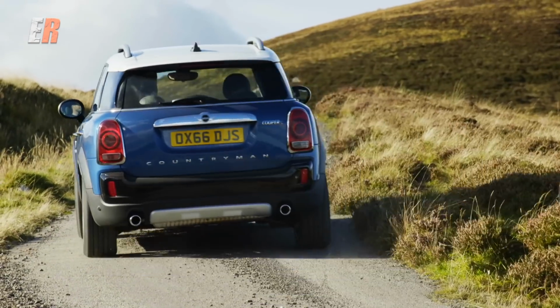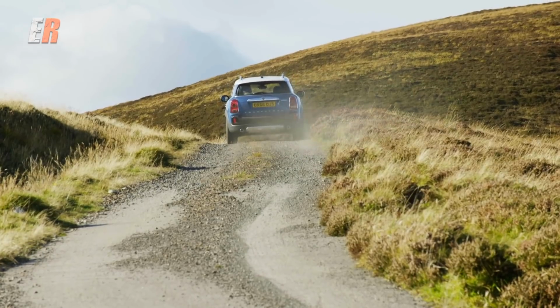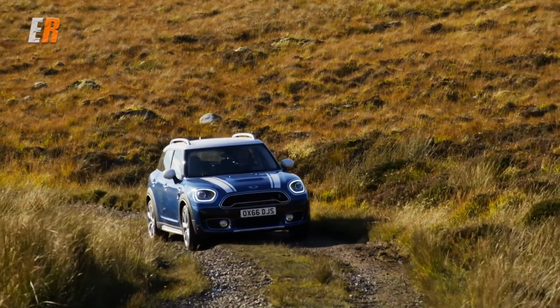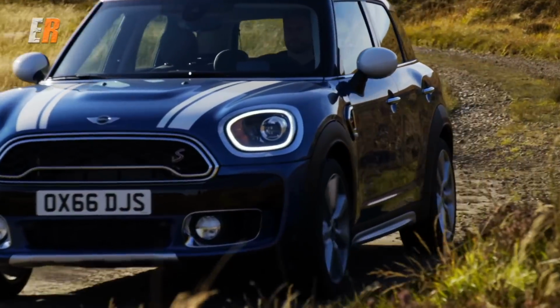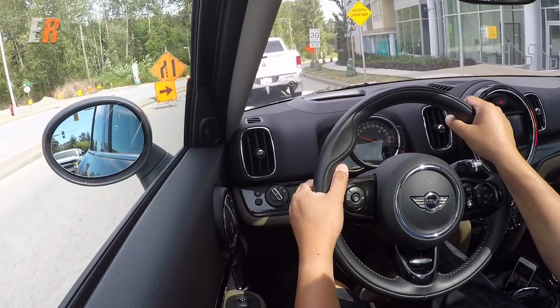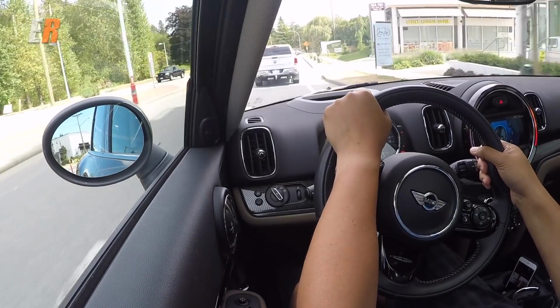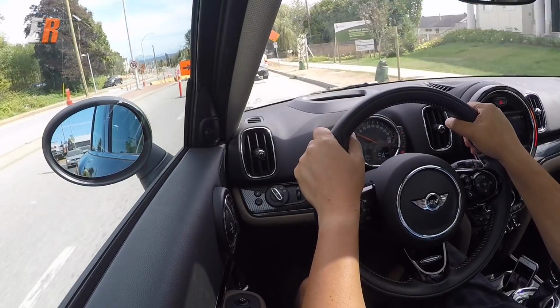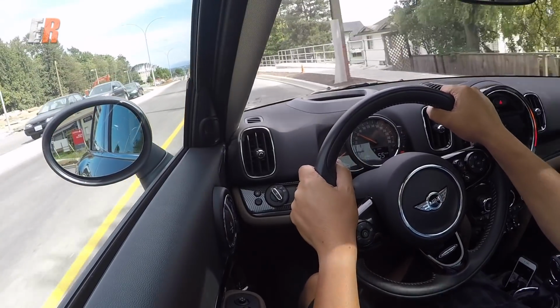Another big plus of this Countryman is that this is the all-4, meaning it has all-wheel drive. Not only is it a benefit for inclement weather, but it's also great for handling. Even though the Countryman is based off of the BMW X1 platform, it doesn't drive or feel like you're driving an X1. It's a little bit smaller, but it feels very nimble. It's easy to dart in and out of traffic in tight quarters, in mall parking lots, things like that. Very easy to maneuver. Visibility is great. You're up a little bit higher.